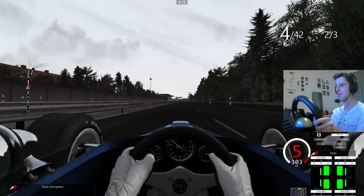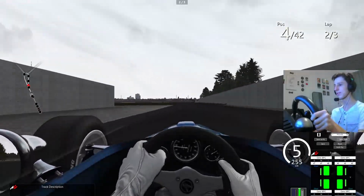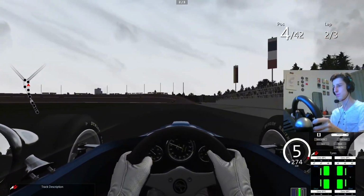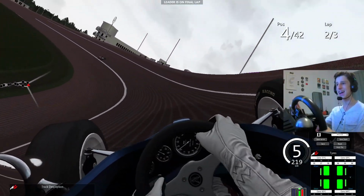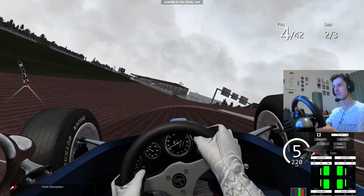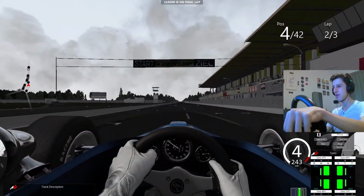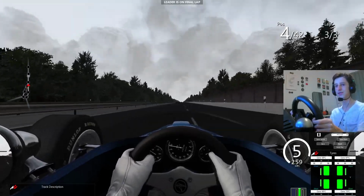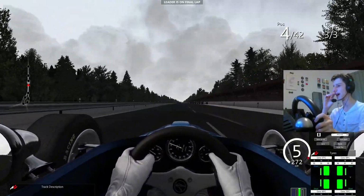But here we come for the second time towards the brick wall, just clipping the grass there slightly on the way into the right-hand kink before the bank. And on the way in, whoa, we really attacked that bank. I was worried we were going to go over the top. And down to 4th gear to get the revs on the way out. And who is that in front? That is a Ferrari. So the AI separating themselves from each other through the bank.